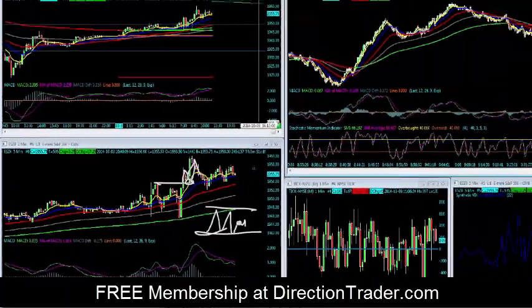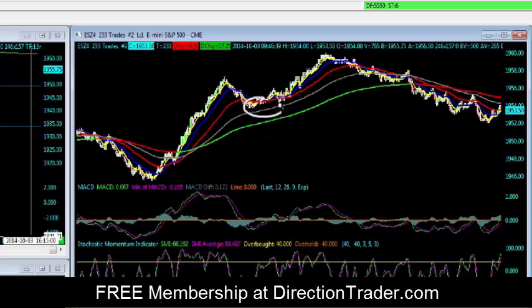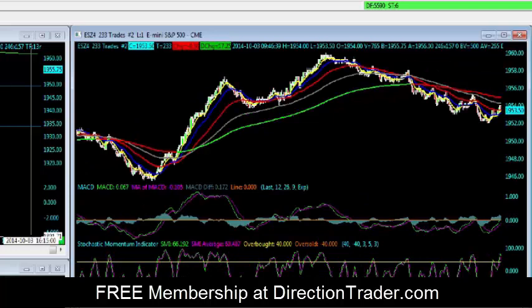Sometimes I'll take the Russell, sometimes I'll take the S&P. Today happened to be the S&P, so we got a really nice opportunity, nice little bounce. I didn't get all of this, but I did get up till we retested these highs here, and I ended up getting out on a trail stop at that point.